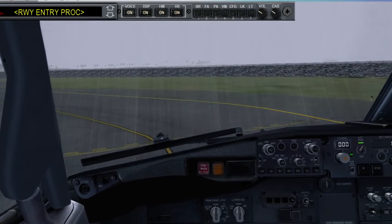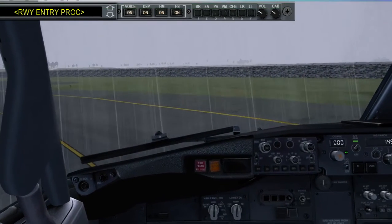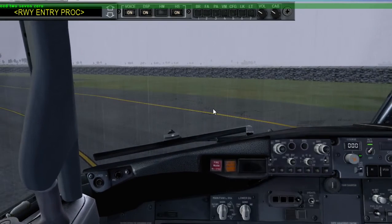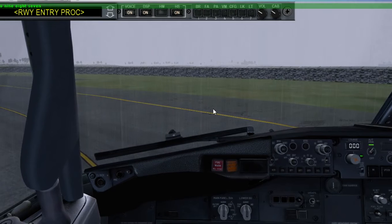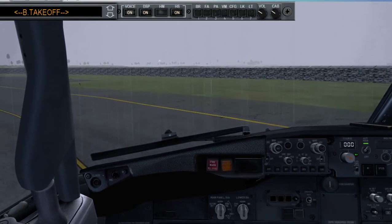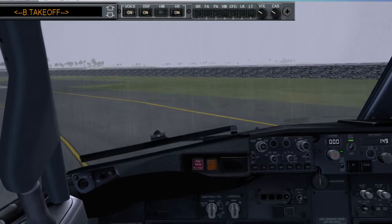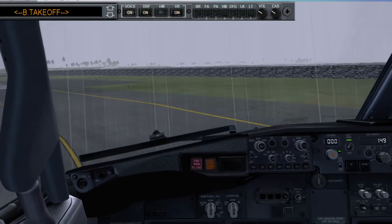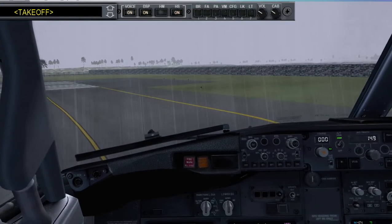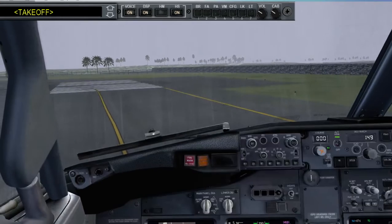Alright, runway entry procedures. Runway entry procedures check. Flaps on the approach. Ready to go. Approaching runway.